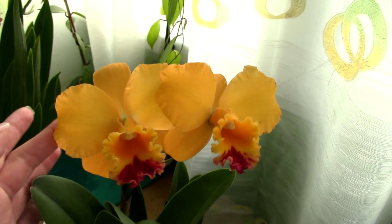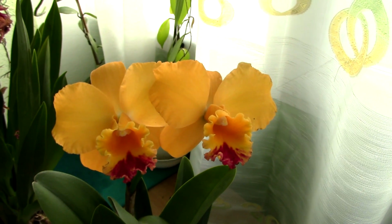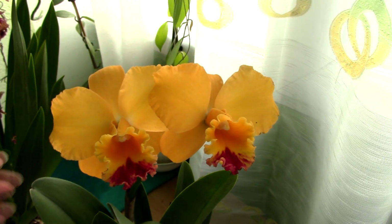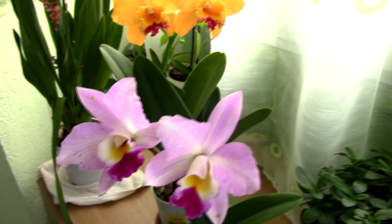So yeah, it was pretty expensive, and she's not in the best shape, I'll show you, but I just had to have it. Cattleyas are very resilient anyway, especially the hybrids. I'm not worried at all about its well-being. But yeah. So, what name would you give this orchid? Alrighty, let's move on to the other one.